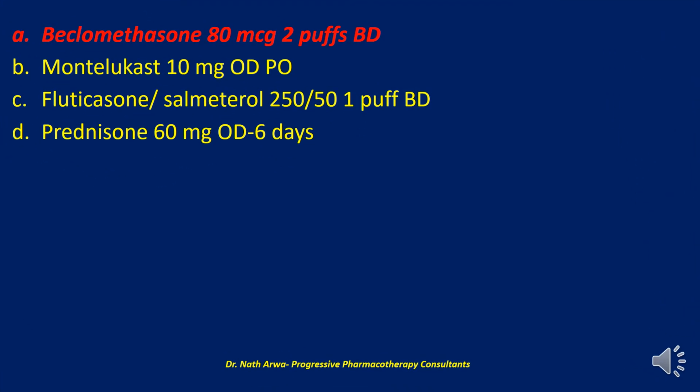Settle for A. Asthma management in pregnancy is the same as in non-pregnant patients. This patient would be staged as moderate persistent based on her symptoms, and using the guidelines, moderate persistent asthma is treated with moderate dose inhaled corticosteroids as monotherapy, or a low-dose inhaled corticosteroid co-formulated with a long-acting beta agonist, a LABA. Beclomethasone is a moderate-dose inhaled corticosteroid, in my opinion. Therefore, it would be ideal.